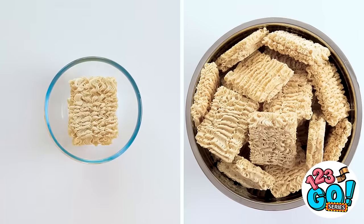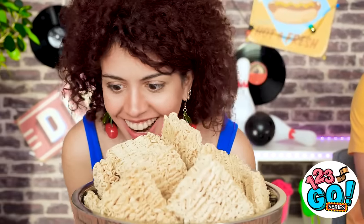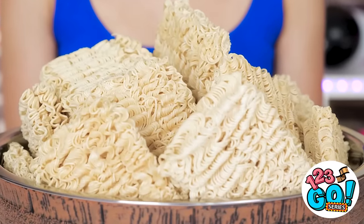Whoa, yours is in a bucket! Ooh, this bucket is filled with instant noodles! Look at all those dried noodles! Dang, that's the most I've ever seen! You must be pretty jealous! Time for a bite!